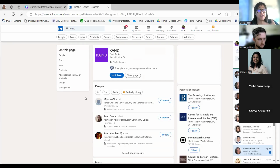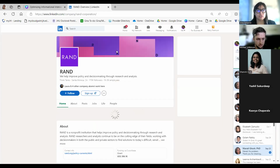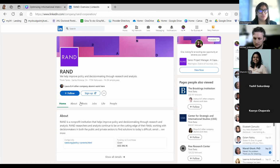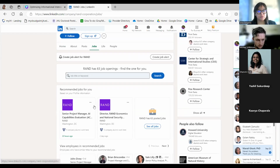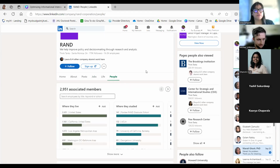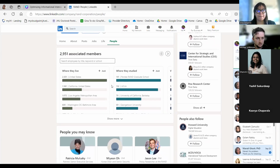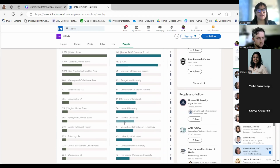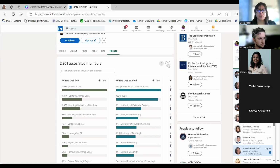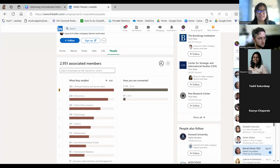All right. So I searched Rand. And what you can do is go to Rand's page, and under Rand's page you see these different categories. You can click on jobs, see what kind of jobs they have available. But you can also click on people. And what this does is give you some information about the corporation itself. So right now on LinkedIn, there's 2,951 associated members. And you can look at where they live, where they studied, what they do, what they're skilled at, and how you're connected.